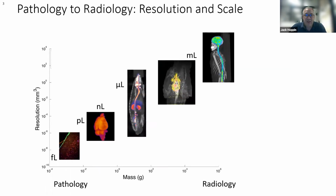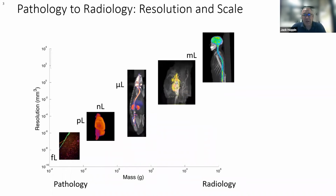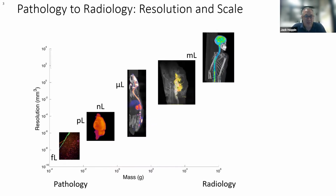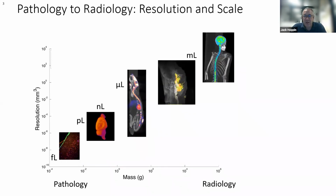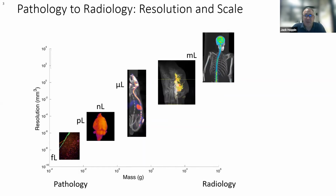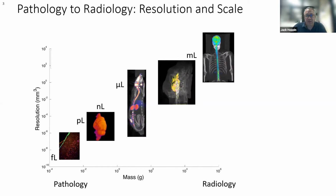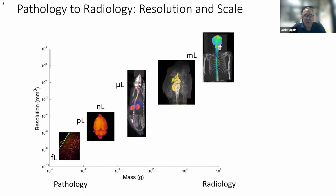This is a modification of a publication we made, talking about the bridged gap between pathology and radiology. Historically, we could think about microscopy as a many-century-old effort, when we first started looking at cells under a microscope, and radiology as a century-plus-old discipline. Over time, with technology, we've been able to build a continuous imaging capability between the subcellular environment and the whole human.